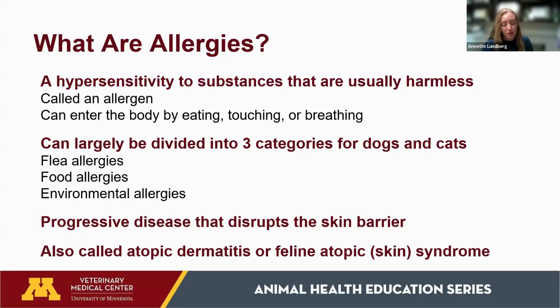Other words that we use to describe allergies are atopic dermatitis in dogs, or feline atopic skin syndrome, if their only manifestation of allergies is in their skin. Or, because cats in particular have more signs of other types of allergies, feline atopic syndrome, if, for example, they have asthma or GI upset as part of their allergy.